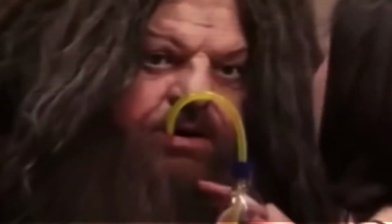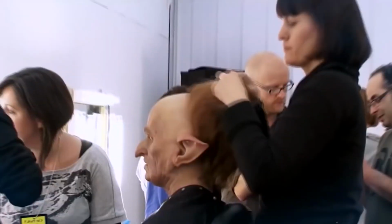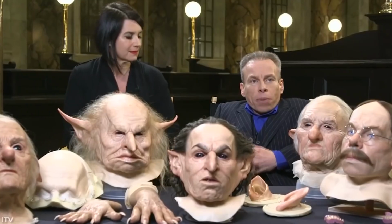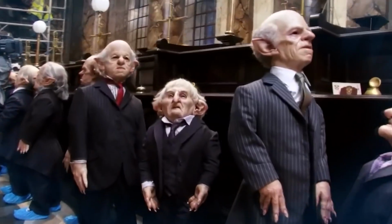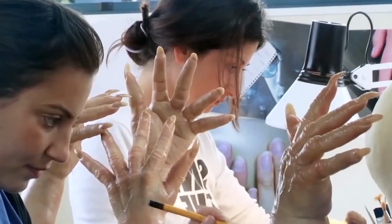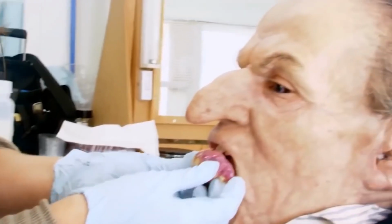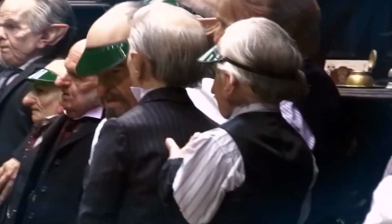To transform people into Gringotts goblins, the makeup team started their work at 4 a.m. The team made casts of each actor's face and created individual masks and body parts. They put these on the actors, one by one, using special prosthetics for the hands. Long, false nails and teeth completed the look. Each goblin makeup took about 4 hours to apply, and had to be done anew each day of filming. Because of the special contact lenses, the actors had a hard time seeing anything. They needed assistance to move around the set. In total, 45 goblins were created in this way.